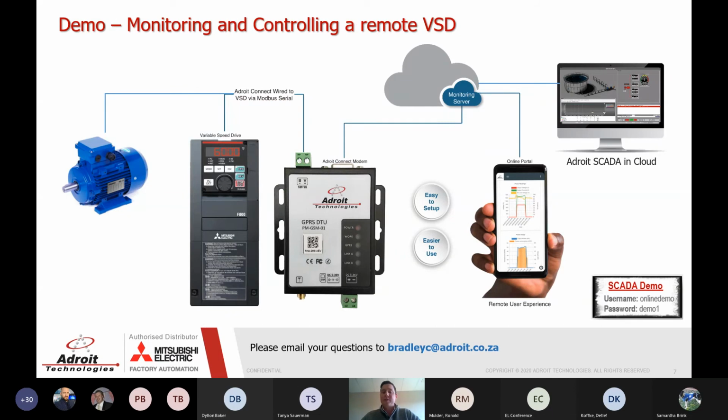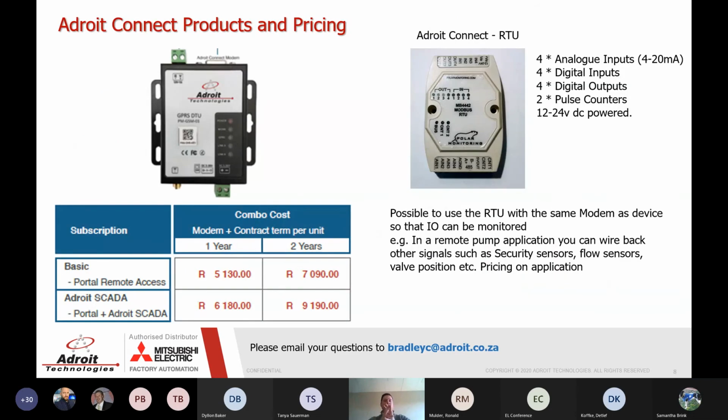Sam, can you see the PowerPoint? I can. Thank you. Okay, so our different options. We have got our basic, which is our portal only remote access. It includes the modem, and you've got a 1 year contract and a 2 year contract. As you can see, it's really cost effective. 5,130 Rand, including the modem. 7,090 Rand for 2 years, again including the modem. If we had to put year 3 here, obviously it's just the data costs and the hosting costs. So your price would drop considerably because it's not including the modem.